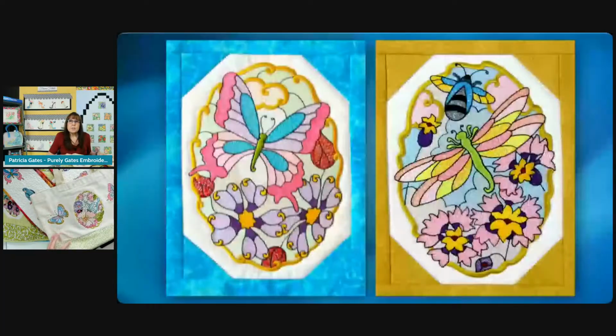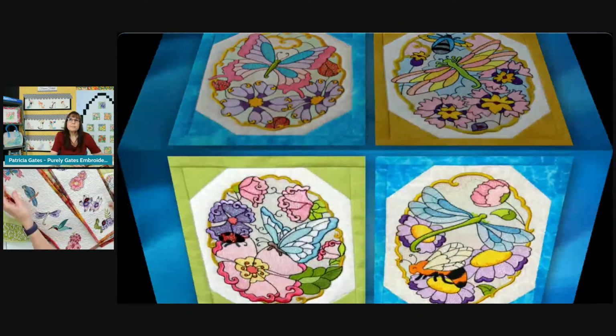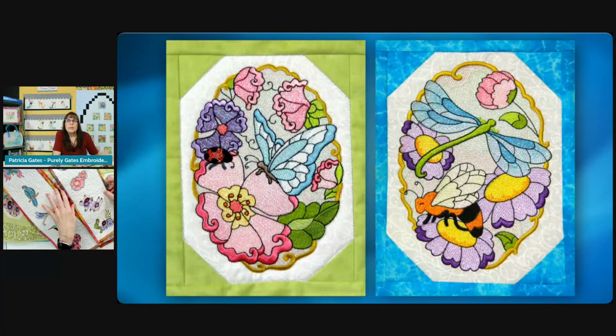All right, so let's look at some of the close-ups in there. You can see the dragonflies and the butterflies. And again, these ovals fit in a 5x7 hoop.